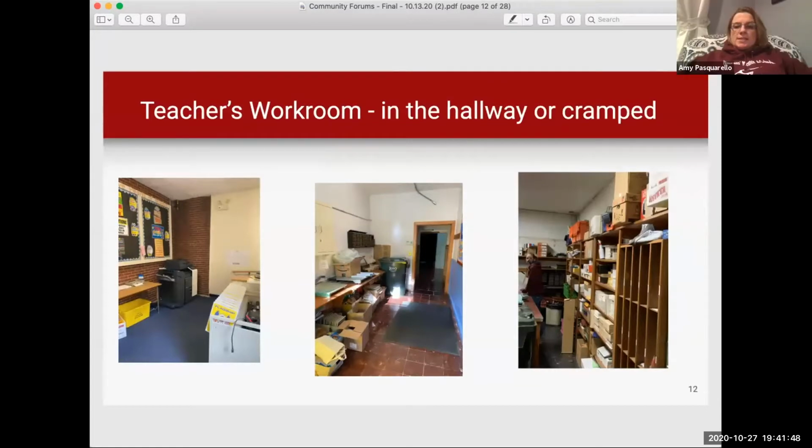So this is pictures of our teachers' workroom. Our teachers are professionals and have worked tirelessly. But when they need to make copies or prepare for their classroom at East Gloucester, they're doing it in the hallway. The 2 pictures on the left and the middle is our workroom divided into 2 separate hallways. And the picture on the right is the workroom at Veterans.